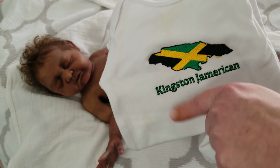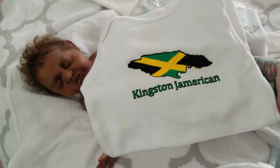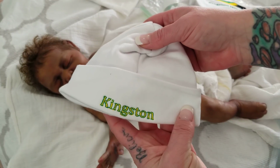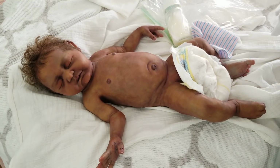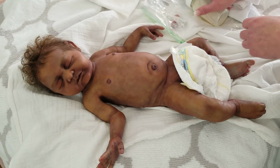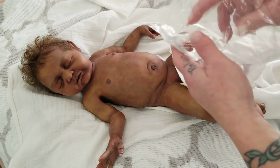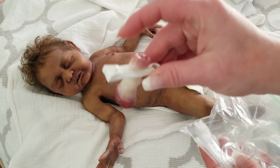I do see a couple little minor stains on it, but I consider this an original because it was obviously custom made with his first name on it. So if all of you remember him as Kingston, and then he was Gabriel for a while. And the only reason why I did not keep Gabriel was because my son's name is Gabriel. So anyways, he has his little umbilical cord stump and clip.